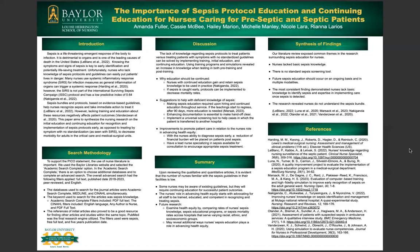A third common thing showed that future sepsis education should occur on an ongoing basis and in multiple modalities. This is important because if the nurses aren't reminded of the different updated findings or just the basic information of how to catch sepsis, they may miss it and overlook a sign for it. This also is important to have in multiple modalities as each person learns differently. If it is shown in different ways, it's able to reach every nurse to be able to be implemented.